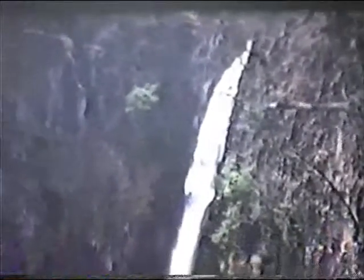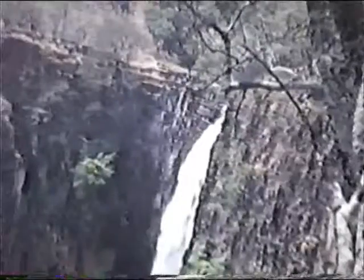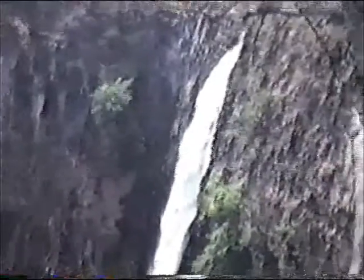There's a better picture of the falls. It goes through the crack there and then down. And it's a long way down. That's another look at it. Going down, going down, going down.